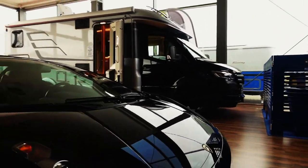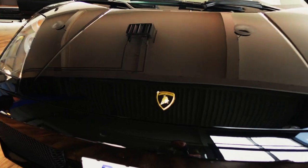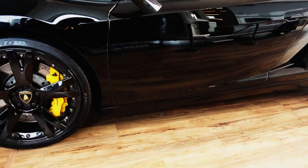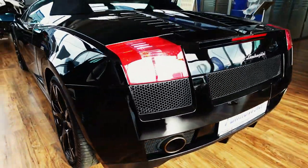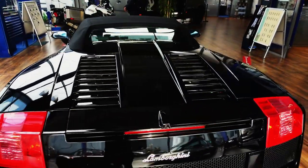Let's have a look around the front. Lamborghini, look at this. Look at that, look. Lamborghini. It's black and badass and shiny. Look at that.